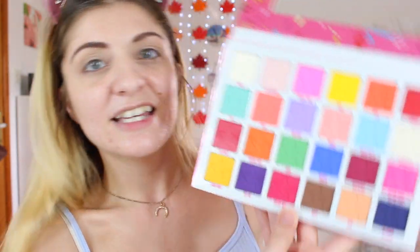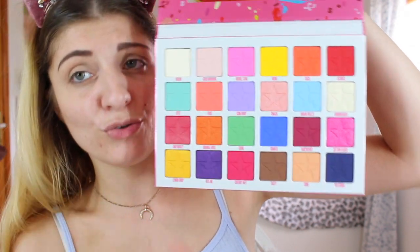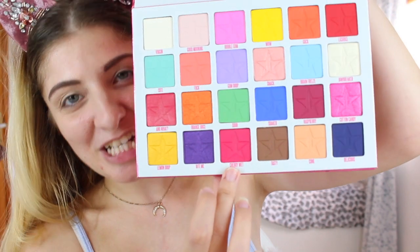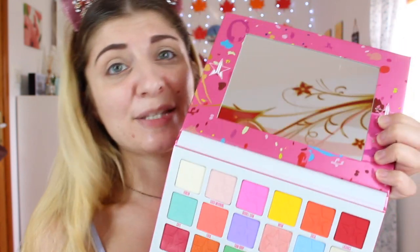That is the gorgeous Jawbreaker palette. The pans are humongous. It's big, it's huge. You got a mixture of matte shades and shimmer shades. You also have the Jeffree Star embedded into each pan. I haven't even dipped my finger into the pans because just look at them. Why would you want to do that? But anyways, this thing is gorgeous. And you get a big mirror as well.